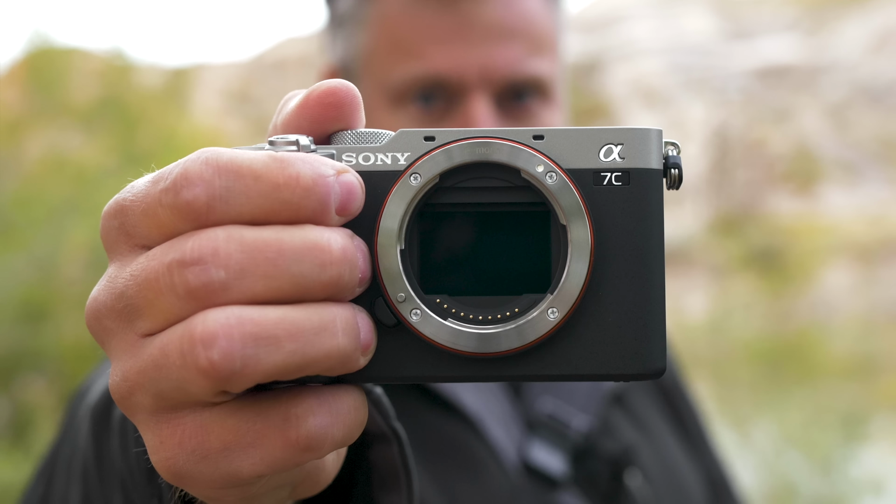Today we have a hands-on look at Sony's latest full-frame camera, the A7C. It's in a compact body that looks very similar to their APS-C sensor cameras, the A6000 series. The catch though, it has the same 24 megapixel full-frame sensor that's found in the A7 III. And they also have a few tricks, including real-time autofocus.